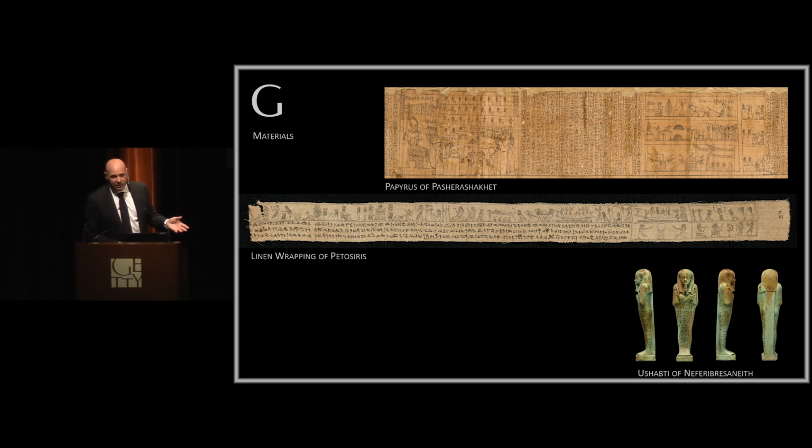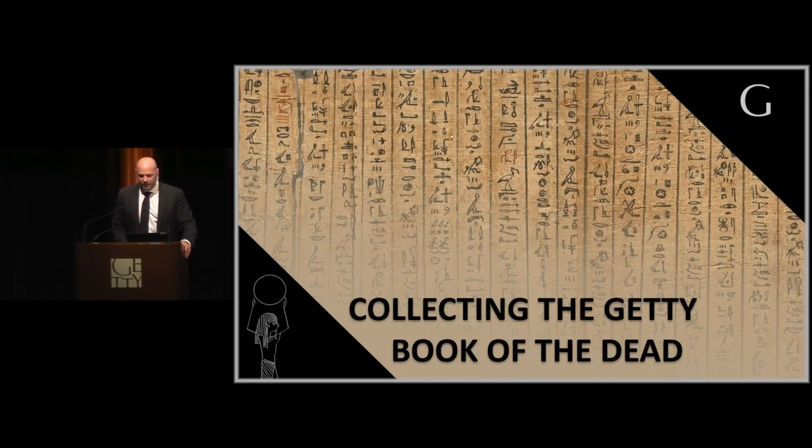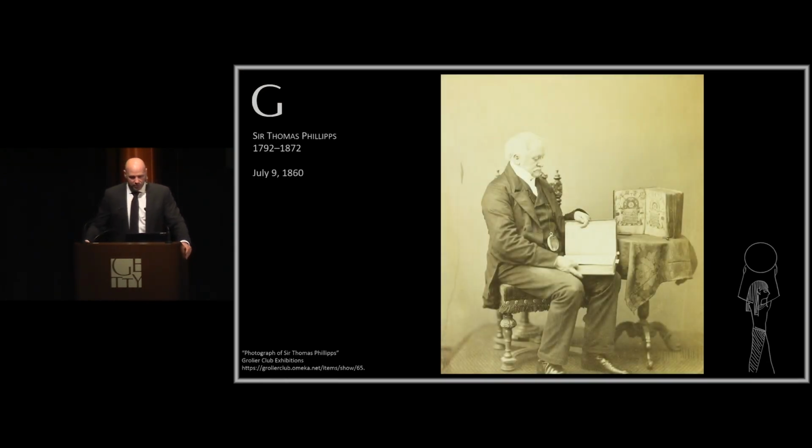Now, this really amazing collection, this significant collection, was put together by a single individual, and Sarah hinted at this already a little bit before. This was all collected in the 19th century by a man named Sir Thomas Phillips. Now, Sir Thomas Phillips is famous for having an enormous book and manuscript collection, something like 100,000 books and manuscripts, and I want to acknowledge here that the Getty's own Judith Barr has done the most research on this provenance about these pieces in the Phillips collection.